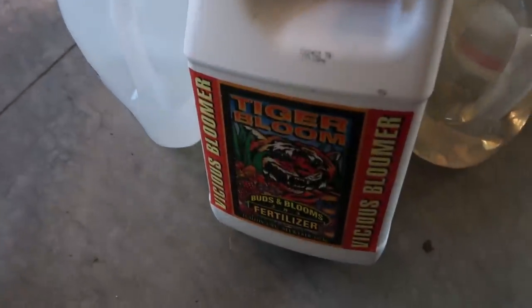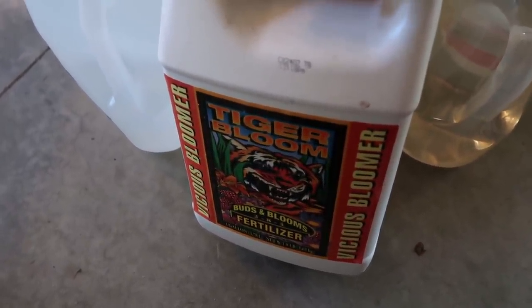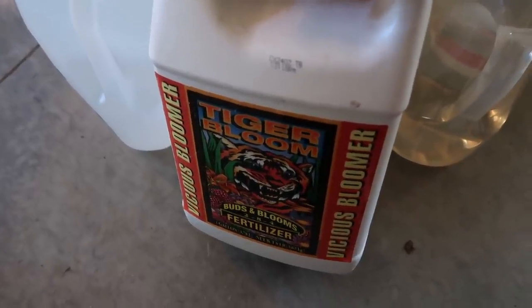And this is what I always use, Tiger Bloom. And you can get it at Amazon. It's fairly expensive though, I would say, but I've just found that it works really, really well. However, I just saw on Pinterest a recipe for a homemade fertilizer that they say is equivalent to Miracle-Gro. So I thought, well, let's just give it a try. I'm gonna head in just a minute after I mix up a gallon of that particular fertilizer. But I have to find the recipe again.